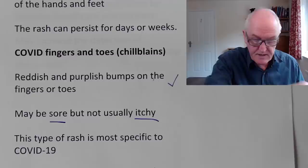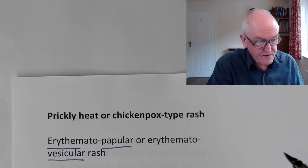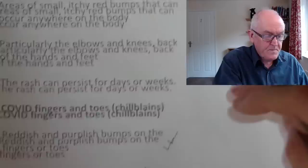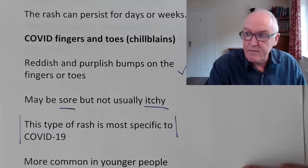This type of rash is most specific to COVID-19. So in other words, the urticarial rash and these sort of erythropapular and erythrovesicular rashes can occur in other conditions. But the chilblain rash is the most specific to COVID-19. So in a sense, this is the most useful diagnostic rash. And we've known about this for a while.